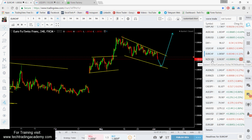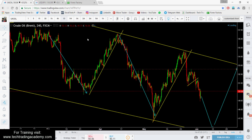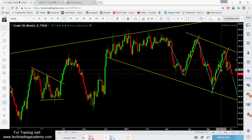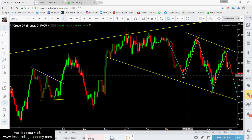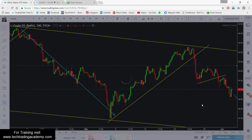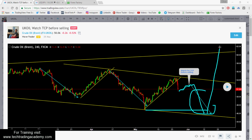New Zealand CAD is not ready. UK oil, I think UK oil is going to finish the move. The move we were looking for at that area, this area. Yeah, so continuation formation, and we have seen that wave. So we're gonna look for a reversal from that area.